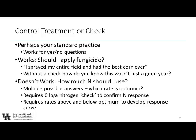And we were talking about what the rates were going to be. And they said, well, let's do the farmer practice plus 25%, minus 25%, and minus 50%. And I said, well, you're not going to have a zero-N check out there. They said, well, no farmer's actually going to apply 0 pounds per acre of nitrogen, so why bother having it in there? Well, the point was I wasn't trying to find out what a farmer was or wasn't going to apply. We were trying to find what the optimum nitrogen rate was.